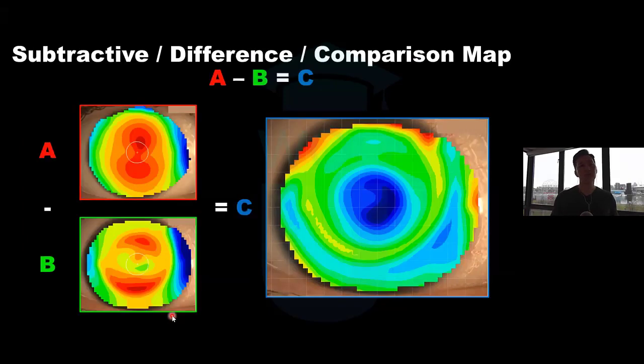You use what's called the subtractive map, also known by some topographers as the difference map or the comparison map. And they all do the same thing. They compare pre-treatment versus post-treatment to give you the difference. So A minus B equals C. It's subtracting the thousands of data points that you had before treatment from the thousands of data points post-treatment to tell you how you've changed.